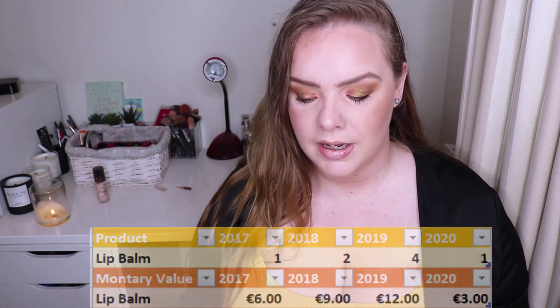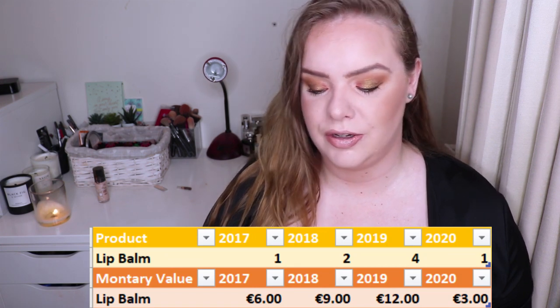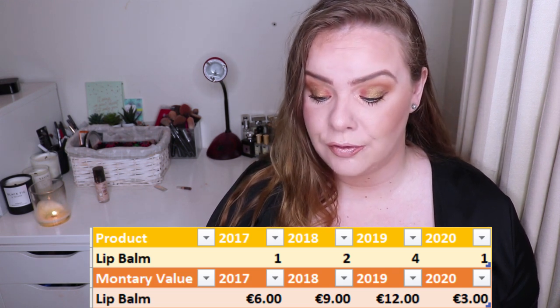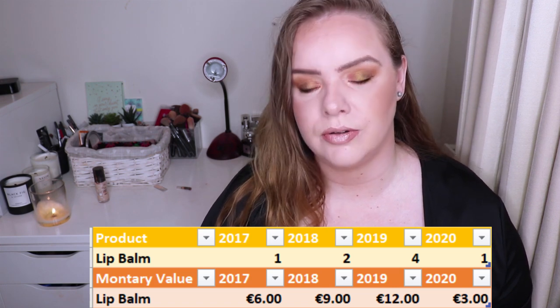So the next category of lip is lip balm. In 2017, I used 1 at €6. In 2018, I used 2 at €9. In 2019, I used 4 at €12. And so far in 2020, I've used 1 for €3. I do not have a massive lip balm collection. I just cycle through, and when I run out, I repurchase.